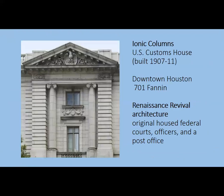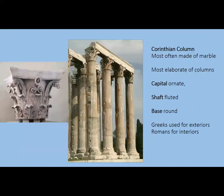There are Ionic columns at the U.S. Custom House, which is around the corner from UH Downtown.